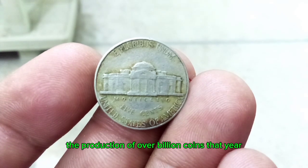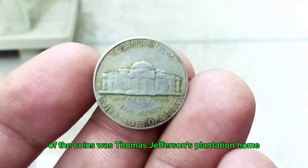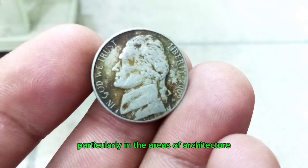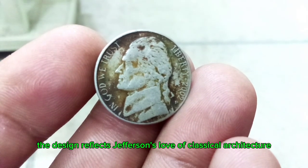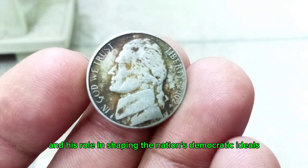The production of over a billion coins that year. The reverse of the coin shows Thomas Jefferson's plantation home, Monticello, and a symbol of his contributions to the nation, particularly in the areas of architecture, agriculture, and the founding of the United States. The design reflects Jefferson's love of classical architecture and his role in shaping the nation's democratic ideals.